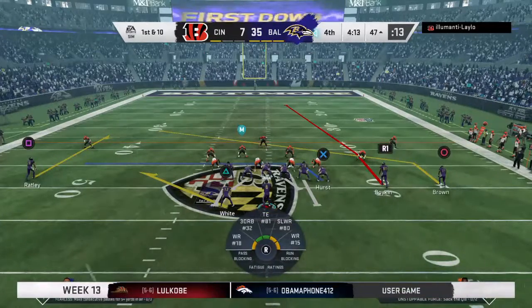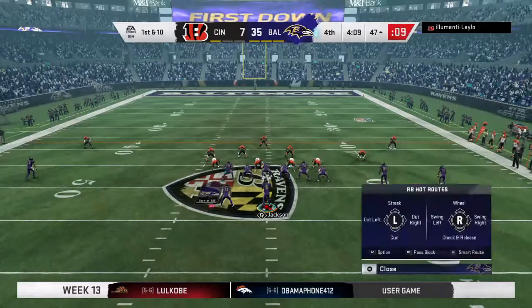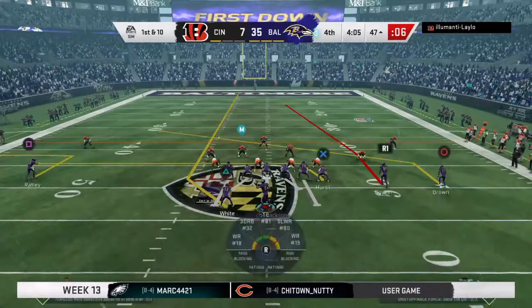Target. Check Mike, 9. Switch up. Check Mike, 9. Hot seven. Check Mike, 9. Now watch one.